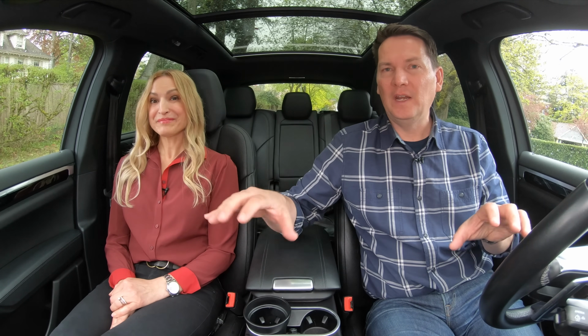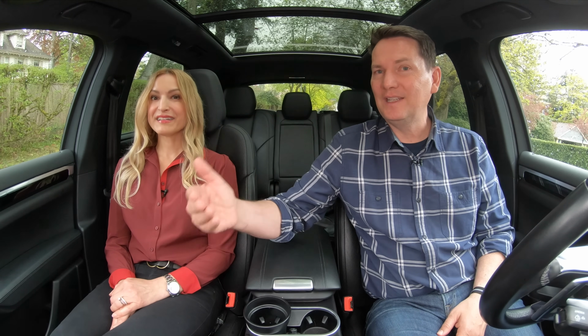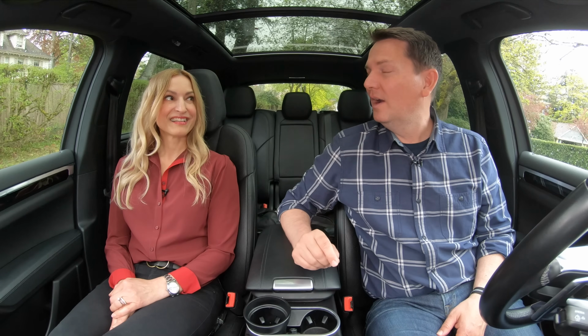So the parent company is the Hyundai Group, and then Hyundai and Kia are given basically a toolkit and a platform to run away and make their cars. And Hyundai took an approach with the Tucson and Kia with the Sportage, but Kia obviously checked a lot more available boxes to put into their base model cars.